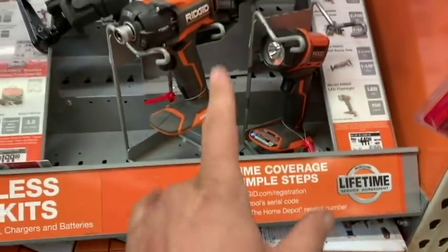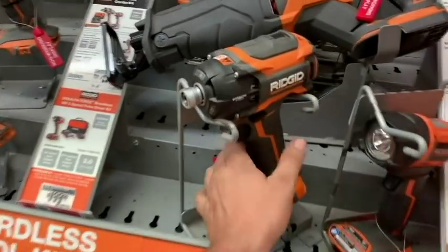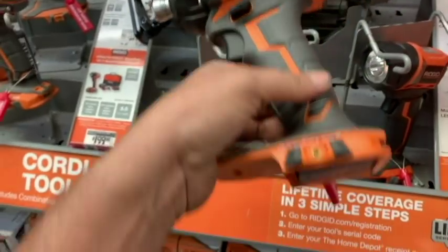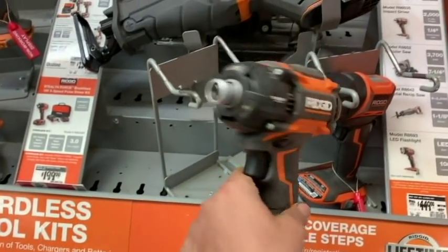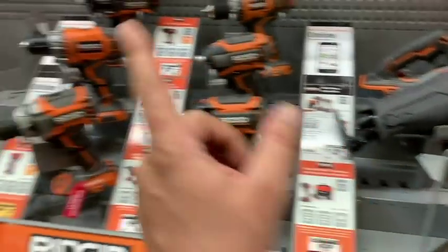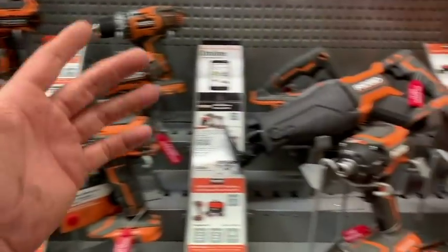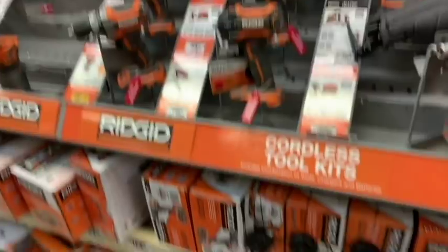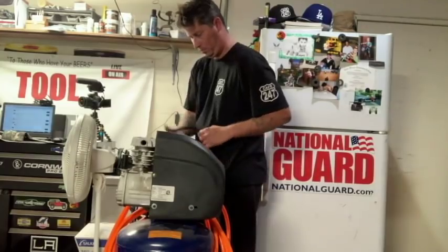So I did want to take a look at one more thing before I leave, which was this Stealth Force. This is the Gen 5 brushless. I really just don't see any difference between this and the one that I already have. So I think Rigid, obviously their shelves are still a little bit empty. It's got a little bit of changing to do if they want to keep up with everyone else. Also, their tool selection is very minimal in comparison to some of the other ones that we've seen.